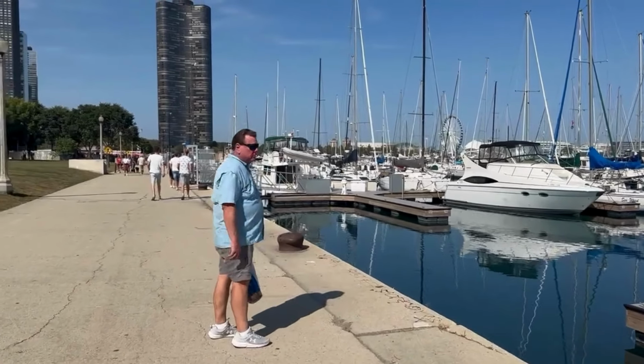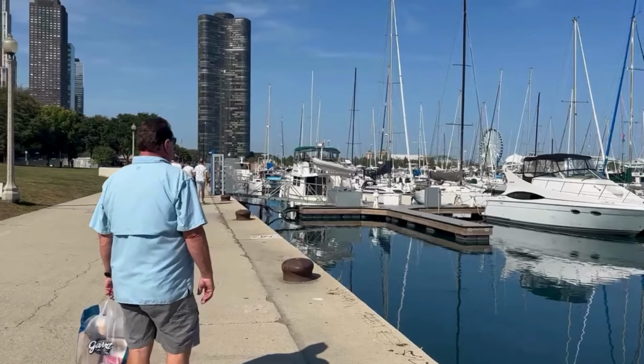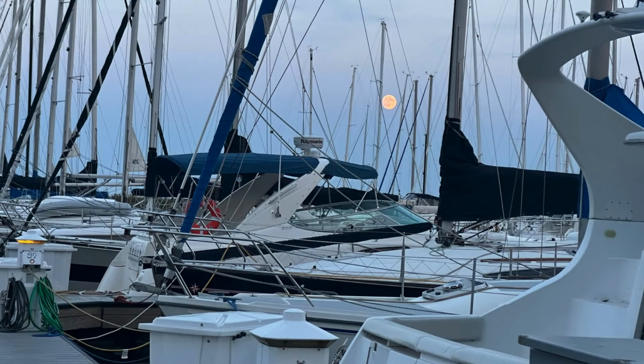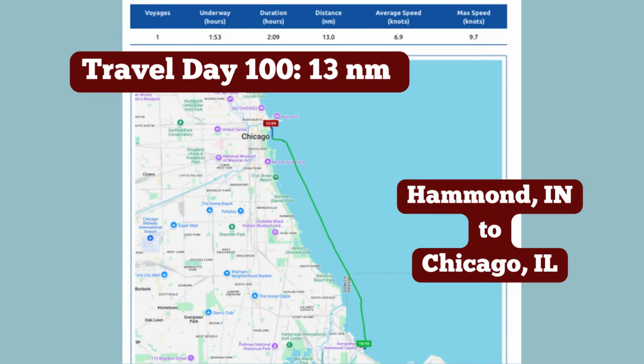Walking back to the marina, and we are exhausted. We tuck in for the night, knowing tomorrow is going to be such an amazing, exciting day. Travel day 100. We went 13 nautical miles from Hammond, Indiana to Chicago, Illinois.